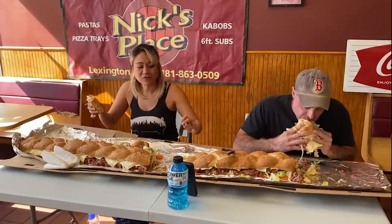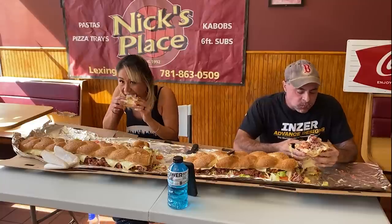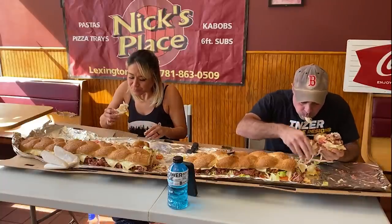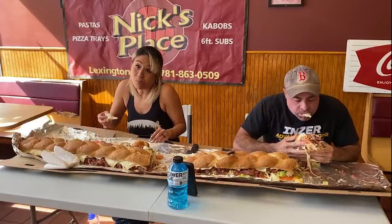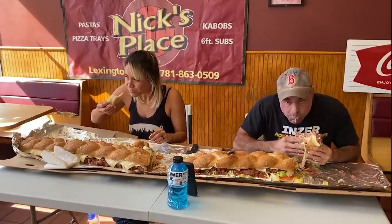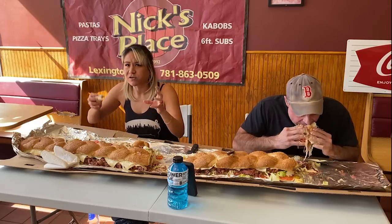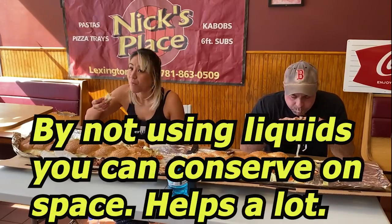From here on over, this was mine. We just kind of started. I should have started from the outside, too. All that mayo might help a little bit, so at least you don't have to saturate the bread. I don't think either of us are using liquid yet. I thought it was like a crispy roll. Oh, crispy.